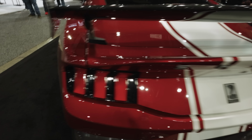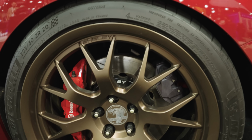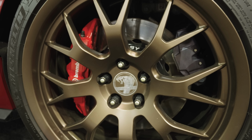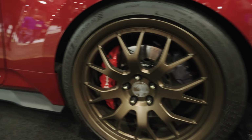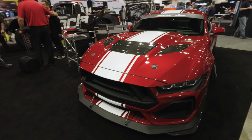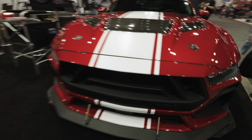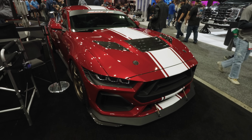So 1, 2, let's see what's on the sides. How about on the center discs, right? Shelby right there. Shelby on the center of the wheels. Shelby right there. So again, in front of me, 1, 2, 3, 4 different spots again. Shelby right there on the side skirt. Usually when I count this, there's a ton. Even right here again, another Shelby logo. So are you a fan of more Shelby logos or less? Let me know in the comment section down below.